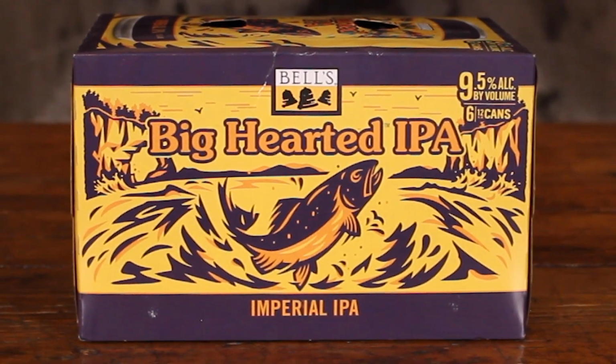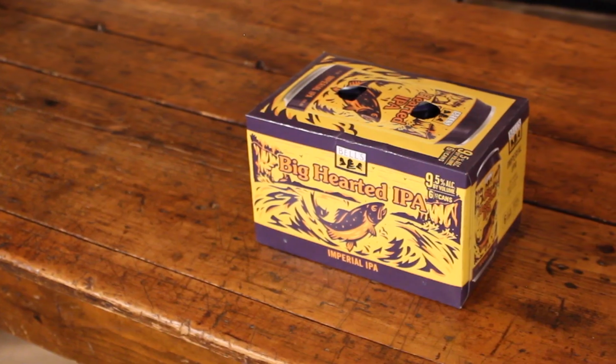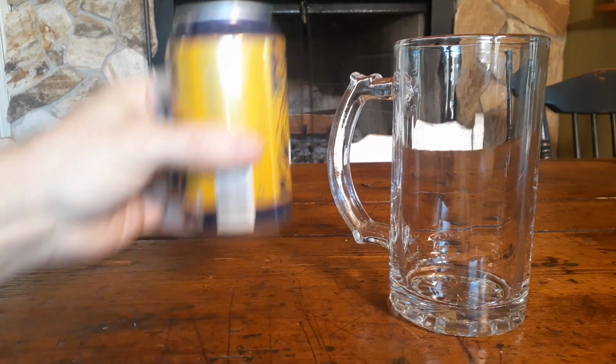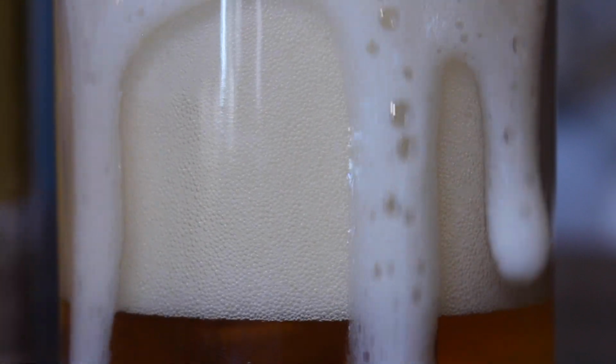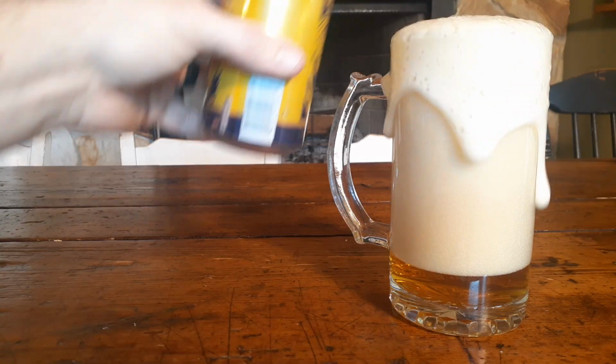Let's bring out beer number 1, Bell's Big Hearted Imperial IPA. Okay, I'm excited now. There you go, man. So good, so good. Joel, your head looks like the toasted marshmallow that is just right when you are about to take it off the stick. Wow. Beautiful golden color, slight haze, nice little bubbles. I'm very pleased with that.